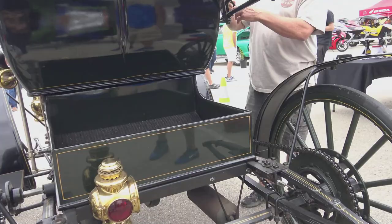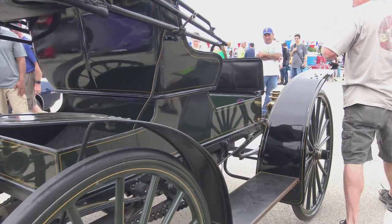I just sold a 15 brass T. Beautiful car. Yeah. I might be able to. Hold on.